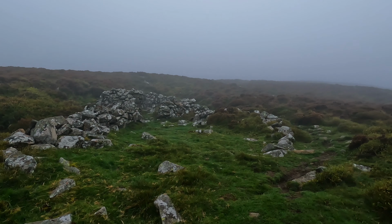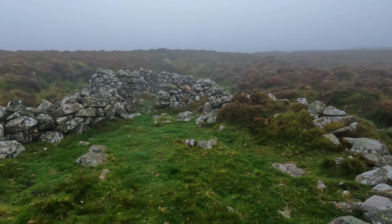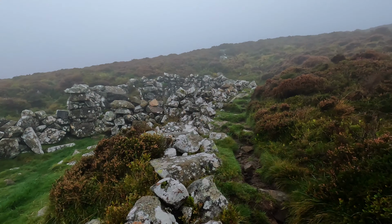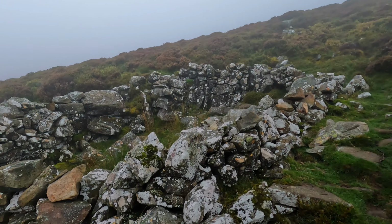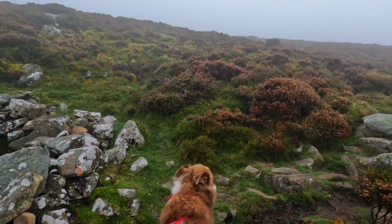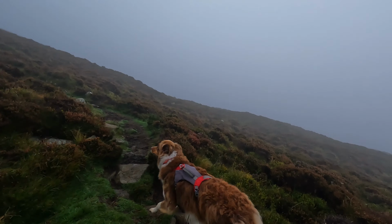The path passes this old sheepfold. I presume it's a sheepfold. It might not be. There's nothing on the map that says it's a sheepfold, so it could be an old dwelling of some kind. I'm really not sure, so it's one to look up on Google. It doesn't actually look like a sheepfold. From the old dwelling, we'll call it then, the path turns right.